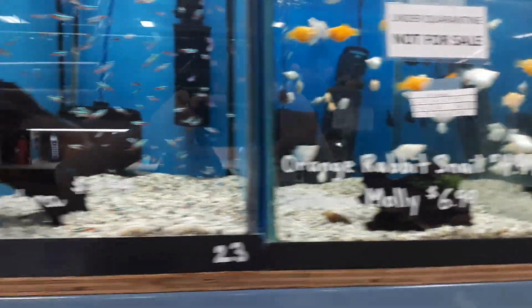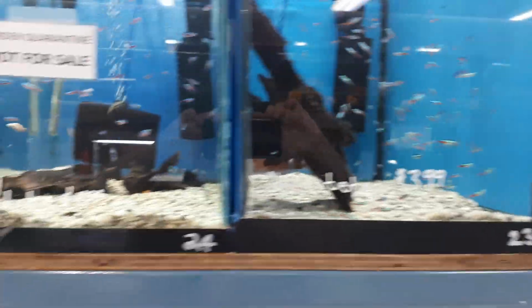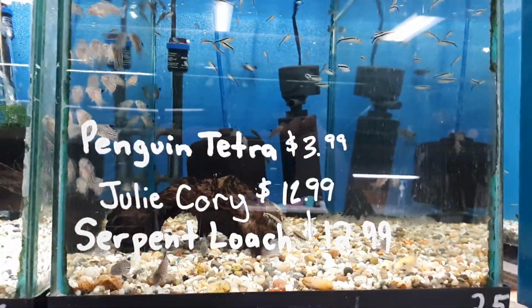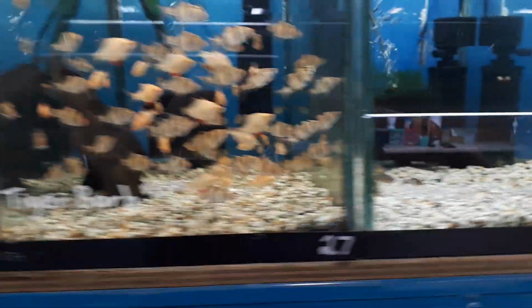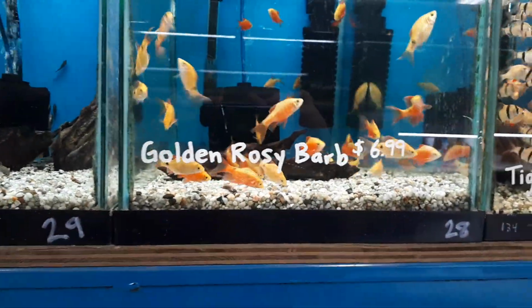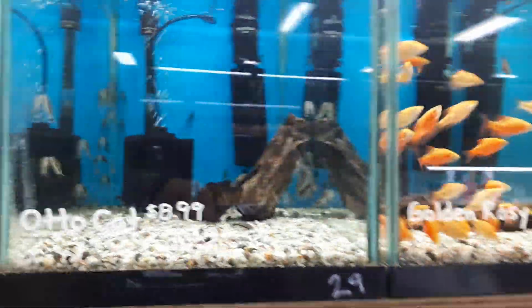Balloon mollies and a few orange rabbits left. We do have neon tetras good to go. There's the rest of the cardinals that aren't quite ready. We do have penguin tetras, Julie cories, and serpent loaches. Also got a batch of sterbies. We have a couple type varieties of tiger barbs ready to go, and some beautiful golden rosy barb. Not listed as a long fin, but there are a few long fins in there.